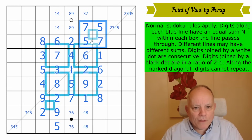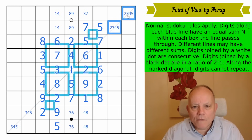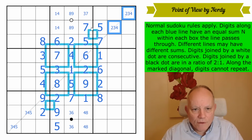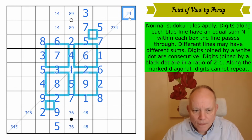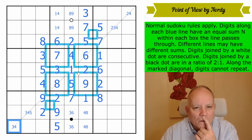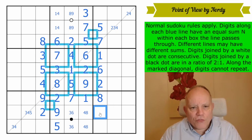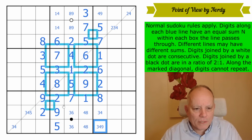Oh look, both of those little squares are repeat digits. Weird. Right, they can't have a 5. That's a 3. Can't get 3 in the corner. Can't get 5 in this corner. We've got 3 or 4 here. We've got 3, 4, and 9 to place. Oh no, that's 4 or 9. 3, 4, and 9 to place in column 7.